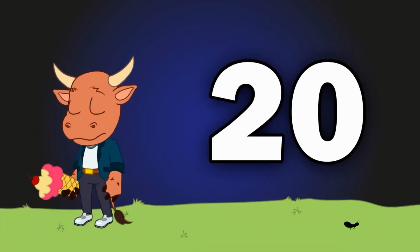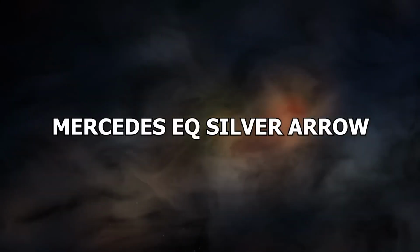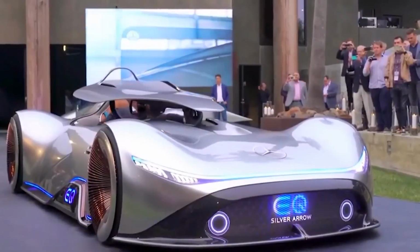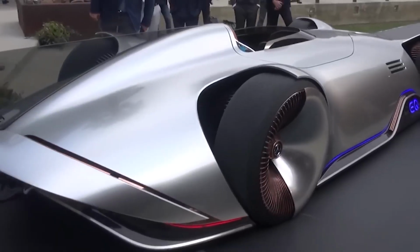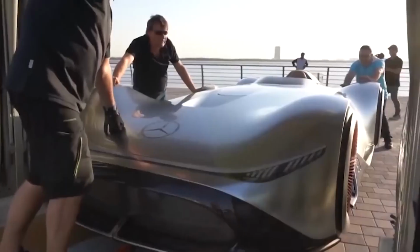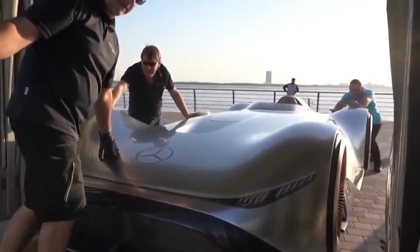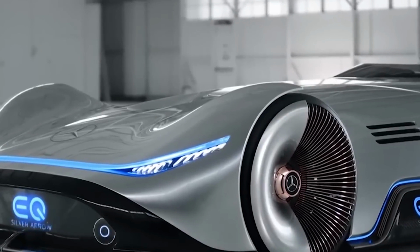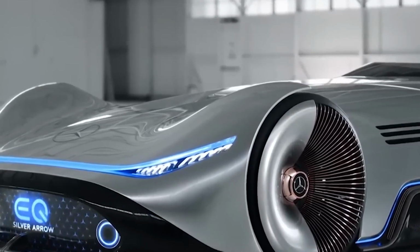Number 20. Mercedes EQ Silver Arrow. You can't help but feel that some of the cars manufacturers produce today are boring compared to what we've had in the past. Think Ferrari 250 GTO, Porsche 911, and Chevrolet El Camino. But Mercedes-Benz is trying something new. They're actually looking to the past to influence their future models, which is how they came up with the Mercedes EQ Silver Arrow in 2018.